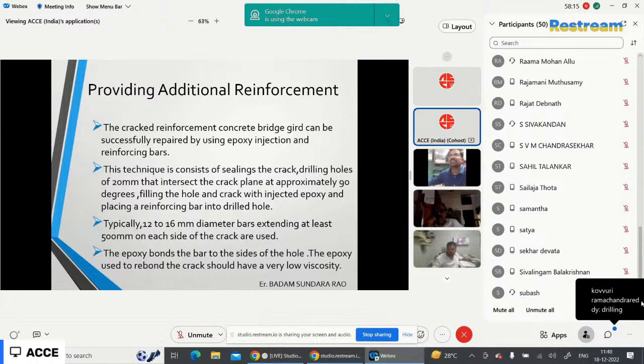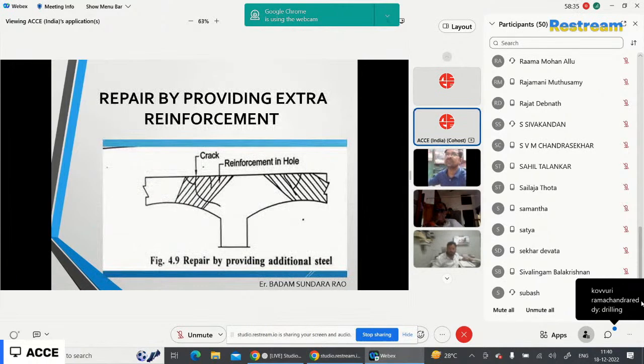Typically 12 mm to 16 mm diameter bars extending at least 500 mm on each side of the crack are used. The epoxy bonds the bar to the sides of the hole. The epoxy used to rebond the crack should have a very low viscosity. This is the method of providing extra reinforcement where cracks are there. The reinforcement is introduced through a hole and the gap is filled with epoxy to gain the original strength.